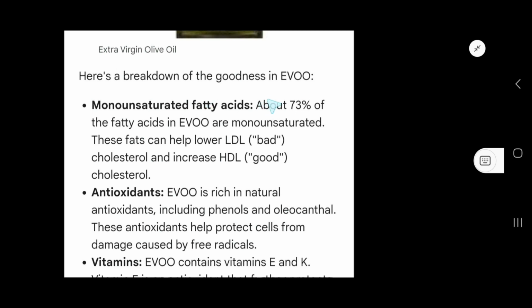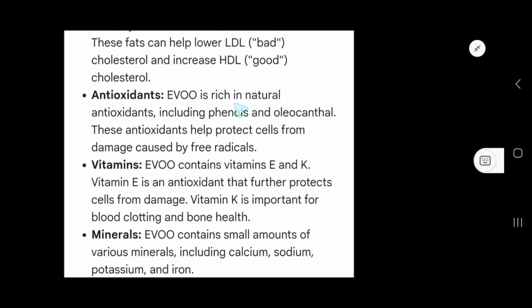Here is a breakdown of the goodness in extra virgin olive oil. Monounsaturated fatty acids: about 73% of the fatty acids in extra virgin olive oil are monounsaturated, and these fats can help lower LDL, which is considered bad cholesterol, and increase HDL, which is considered good cholesterol. Then antioxidants. Extra virgin olive oil is rich in natural antioxidants, including phenols and oleocanthal. These antioxidants can help protect cells from damage caused by free radicals, that is, they reduce oxidative stress.